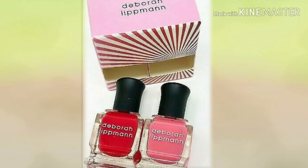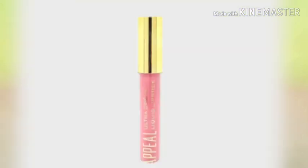Now this is a nail polish duo. You get Fire on the Horizon as well as Can't Stop the Feeling. Next up is the Elle Fragrances number 7 A Dew Perfume. Next up is the Appeal Cosmetics Ultra Cream Liquid Lipstick. Now guys, of course you know this isn't even all of the spoilers, and of course as soon as they come out with more I'll update you guys.